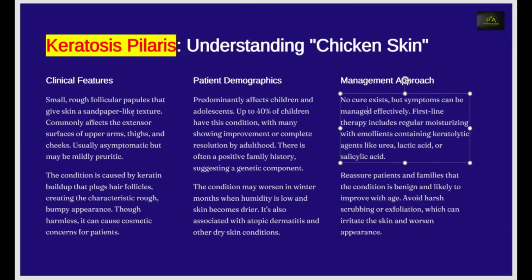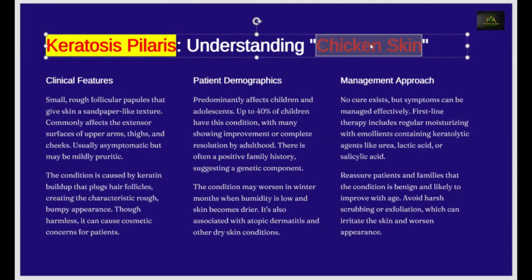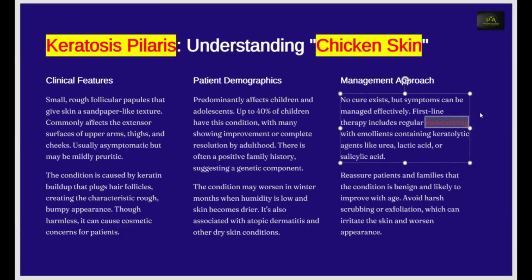But if you always remember, when you are feeling cold, you have your body shivering, and you see all those goosebumps. Those goosebumps are what it is. Sometimes they call it chicken skin. So that is your keratosis pilaris. Always remember it as goosebumps. The only thing you are looking for here is that the treatment is moisturizer, because it looks like a dry skin, so you give them a moisturizing agent.